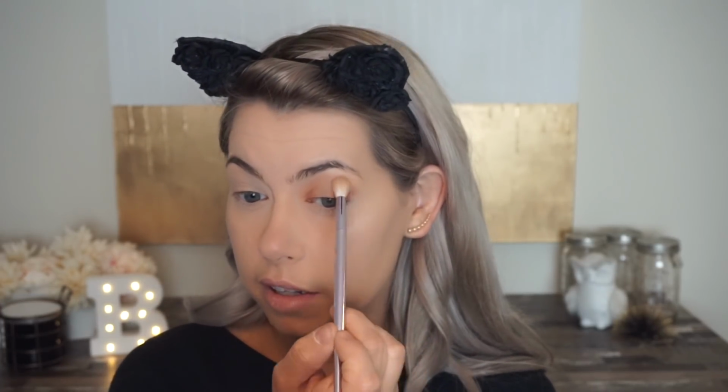I'm just going to start to kind of connect these two slowly, lightening up my pressure as I go towards the middle where I'm going to put that shimmer shade. Wow, I love that. So now let's go ahead and just blend the edges so there's nothing harsh. Already getting the runny eye, folks.